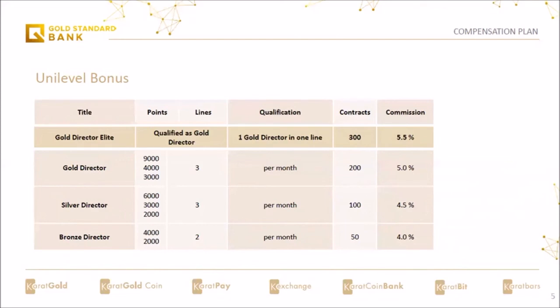And so it goes all the way up to gold director. Gold director elite means you're a qualified gold director and you've helped somebody in one of your lines do the same thing and become a gold director in your line. You have to have 300 contracts. No problem. Don't even worry about the contracts. What they're trying to prevent is someone having a heavy hitter with a lot of money just place a few orders and get the volume taken care of, but they don't have the contracts. They don't want people to fake themselves out where they've got a decent sized business. They've got to go out there and actually have enough contracts, enough sales to warrant that title as well.